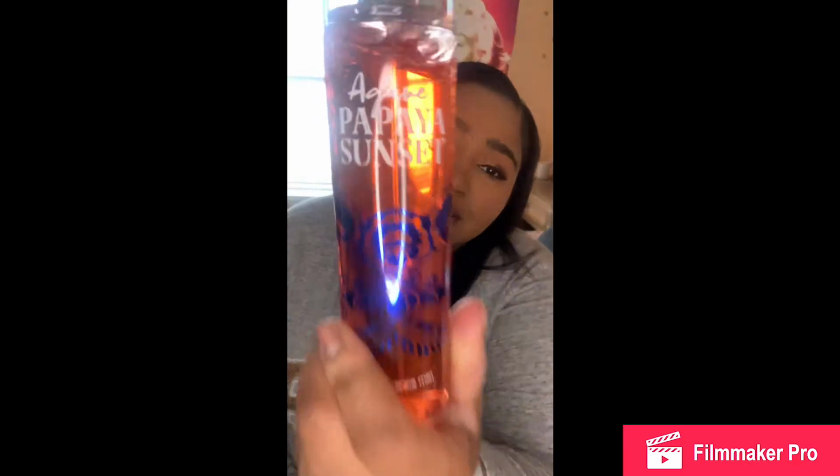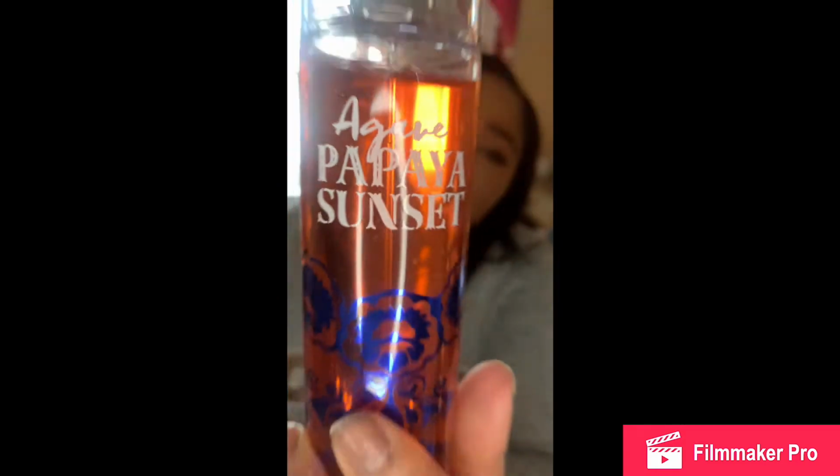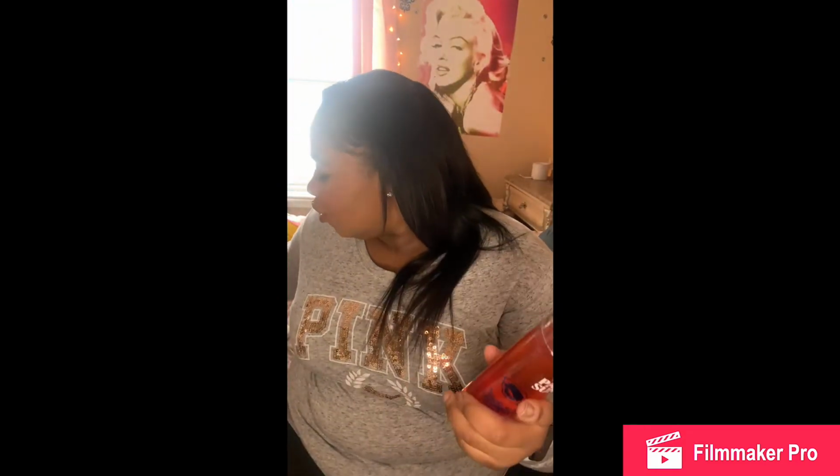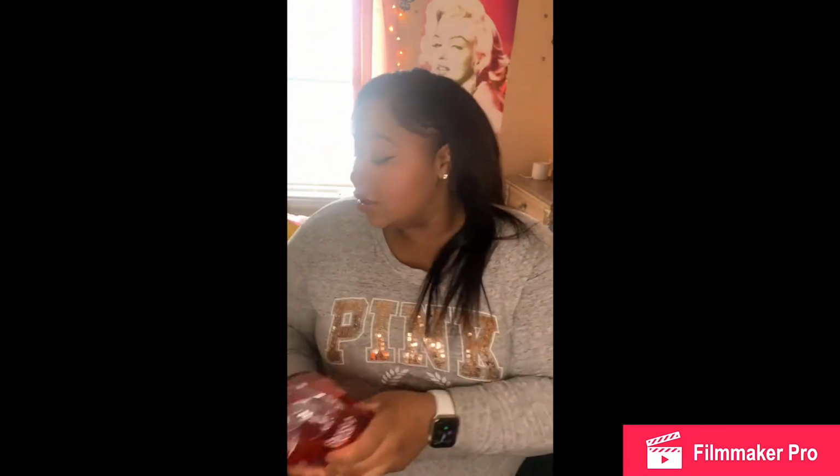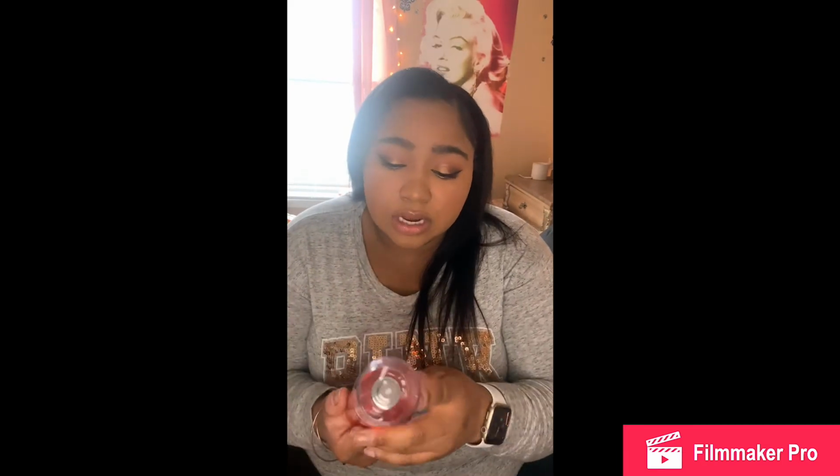Then the next thing I got, you guys, why didn't nobody tell me that this agave papaya sunset smells so good. So, so good. Oh my God. When I smelled this, let me tell you. I picked up three of the body sprays. Okay. And it just smells like the perfect fruit. Like, I can't explain it. I've never tried this kind of a scent, but I'm excited. It just smells so good. I'm gonna spray some of that because it smells delicious.